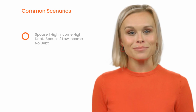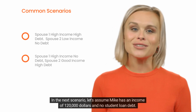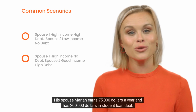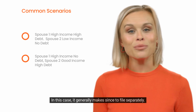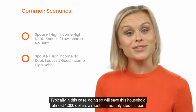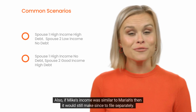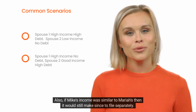In the next scenario, let's assume Mike has an income of $120,000 and no student loan debt. His spouse Mariah earns $75,000 a year and has $200,000 in student loan debt. In this case, it generally makes sense to file separately. Typically, in this case, doing so will save his household almost $1,000 a month in monthly student loan payments. Also, if Mike's income was similar to Mariah's, then it would still make sense to file separately.